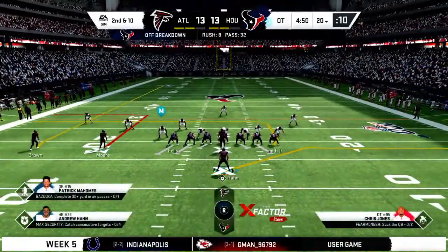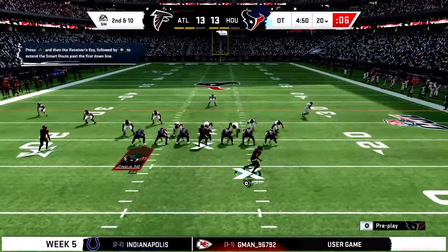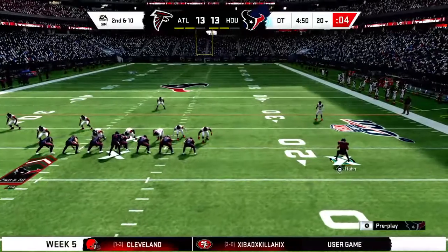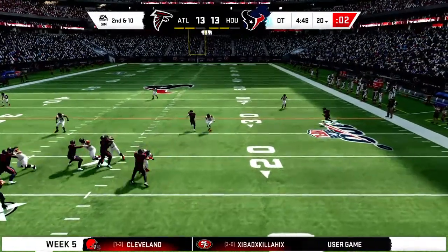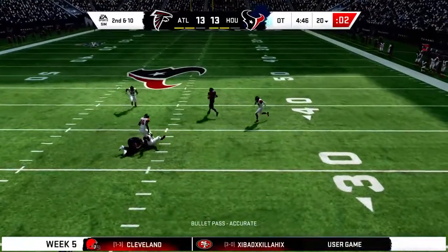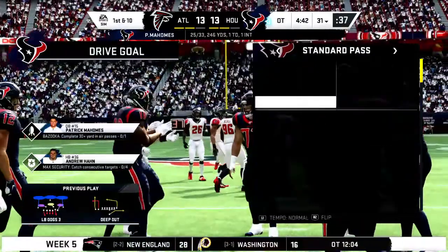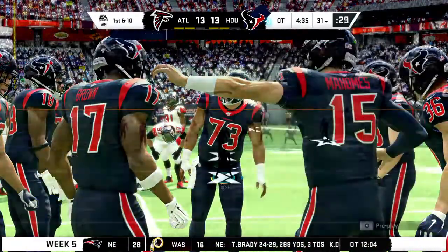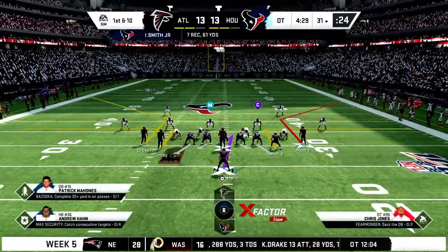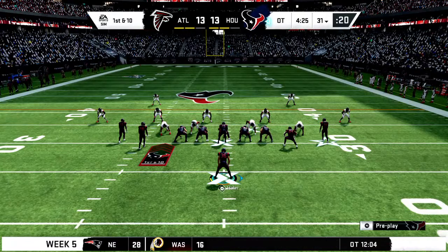After the incompletion, here's 2nd and 10 from the 20. Let's get it together, defense. Now here's Mahomes. And this one complete to Smith. A pickup of 11 and a Texans first down. They gave up the completion there, but this is what zone defenses count on. Catching the ball and not much run after the catch.